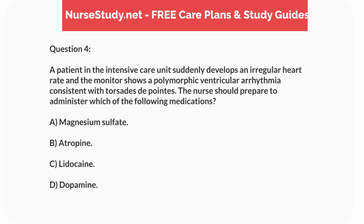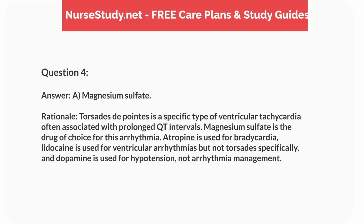Question 4. A patient in the intensive care unit suddenly develops an irregular heart rate and the monitor shows a polymorphic ventricular arrhythmia consistent with torsades de pointes. The nurse should prepare to administer which of the following medications? A. Magnesium sulfate. B. Atropine. C. Lidocaine. D. Dopamine. Answer: A.